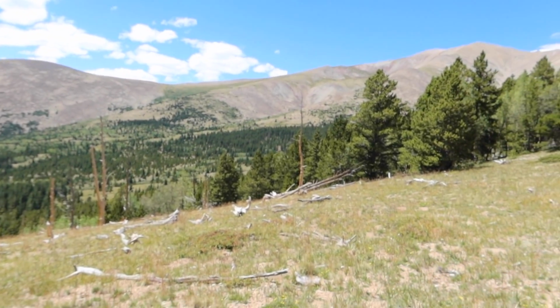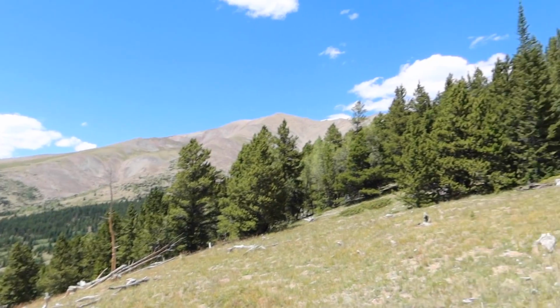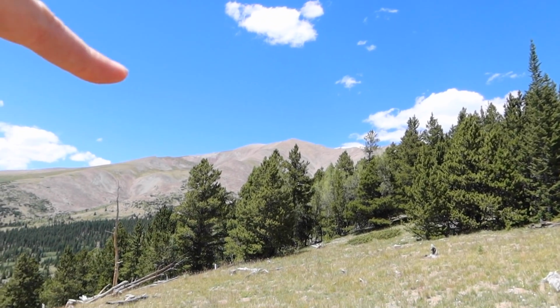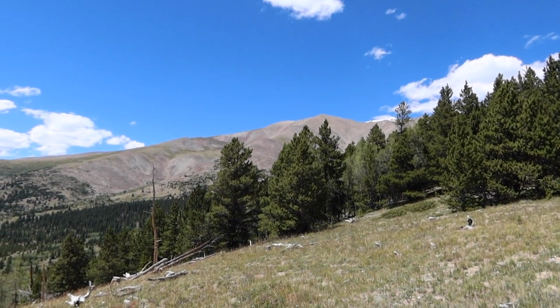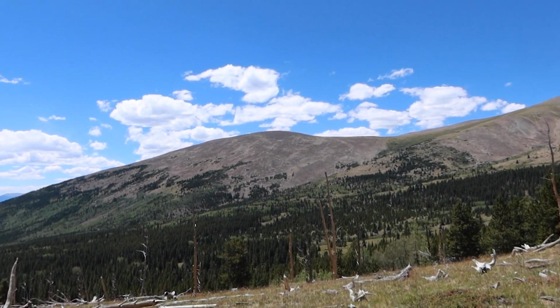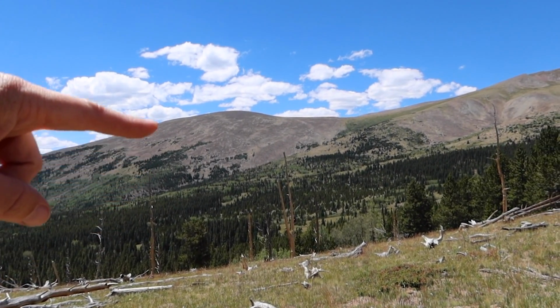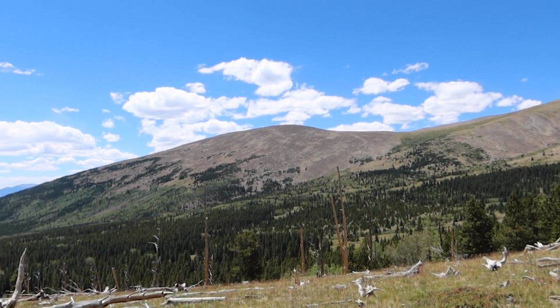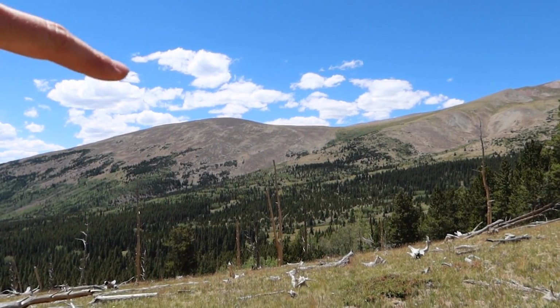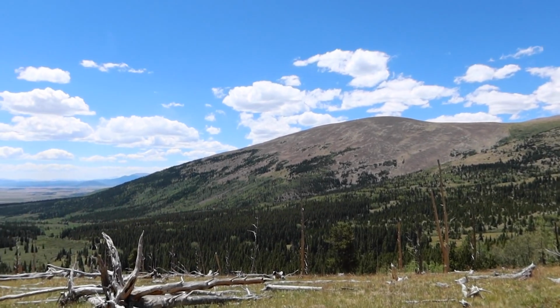Isn't this beautiful? Let me get out of the frame so you can see a little bit more. That mountain right there is almost 14,000 feet. It's like 13,900 feet. You can see where the timberline is, where the trees don't grow anymore. That area, I would assume, because I've climbed a lot of these mountains, is all rocks.